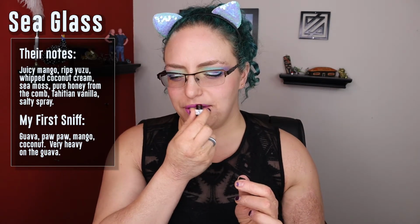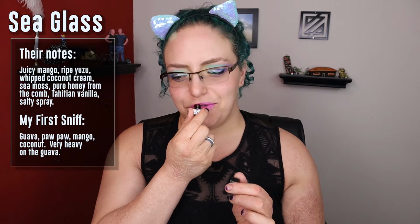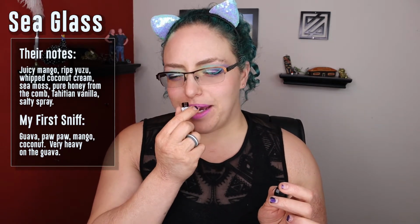It smells incredibly familiar. It smells like guava. Really smells like guava. Guava first, then coconut, pawpaw, maybe a tiny little bit of mango, but it's got that sort of gritty smell of guava. All right, I'm wearing a whole bunch of perfumes, so I probably shouldn't do this. I'm gonna just touch the cap of this to my wrist that has nothing on it. Just a little, just for me, because this is a scent I was so interested to meet.